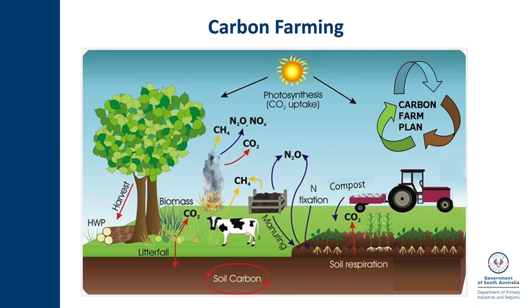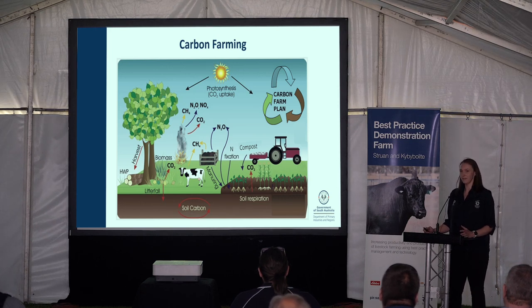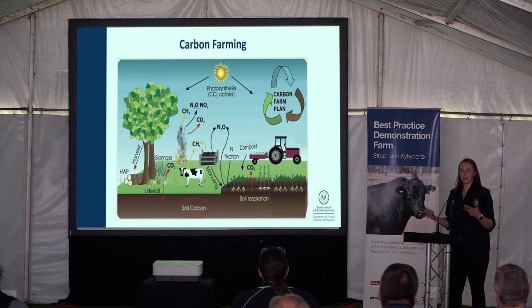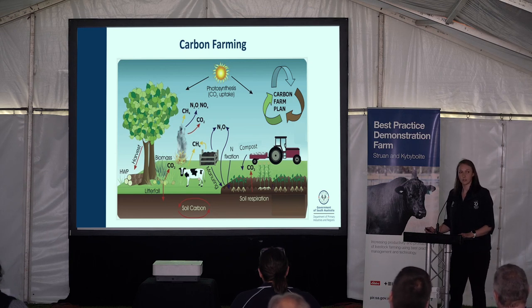So just to give you a really quick overview to start with, inherently agricultural practices release greenhouse gases into the atmosphere. This is primarily through methane from animal digestion and as nitrous oxide from fertiliser application. So carbon farming in itself is any change to farming practices or land management that results in either the increased ability for plants or soil, so that includes things like pastures and trees and other kinds of plants, to increase the uptake of CO2, which is called sequestration, or any activity that reduces the amount of emissions that are emitted as a result of those farming practices.